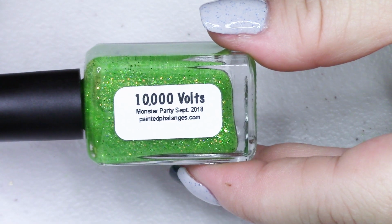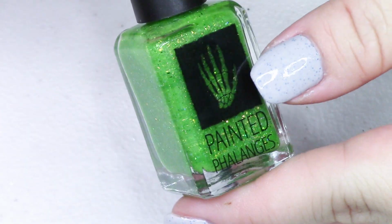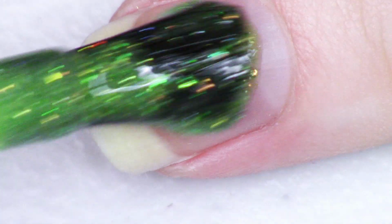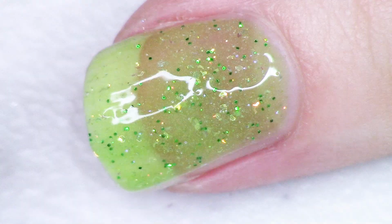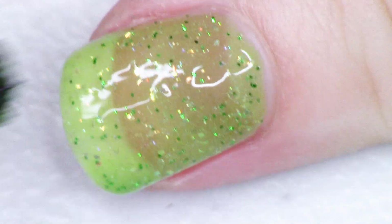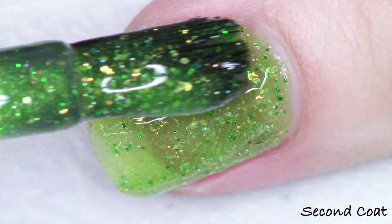The next polish in this collection is this awesome Halloween green. This is a glow-in-the-dark polish, you guys. This is a jelly base with tons of iridescent glitters in there, and this is inspired by Frankenstein's monster. It's called 10,000 volts. So the description says, this polish is inspired by Frankenstein's monster and the electricity that gives him life. This green jelly base is loaded with lime to gold iridescent micro shreds, holographic glitter, and green glitter.